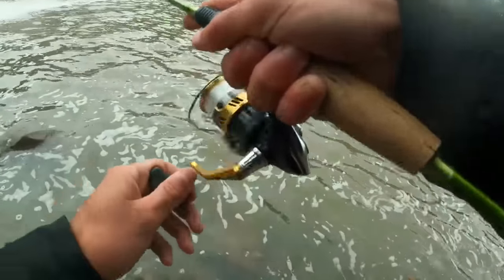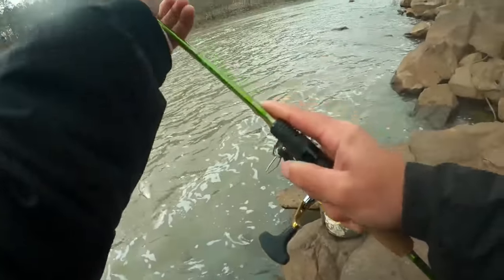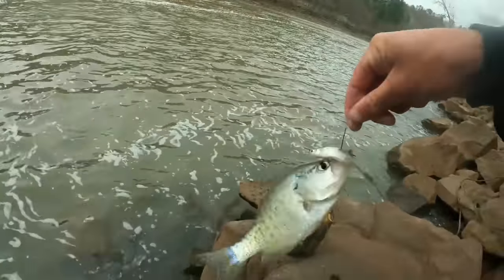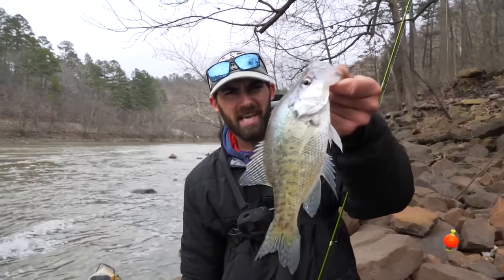There's one. There we go. What is that? Is that a bass? That's a crappie. Oh, it's a good crappie. Yes, sir. That'll work right there, guys. Check it out, guys. There's our first keeper crappie of the day.